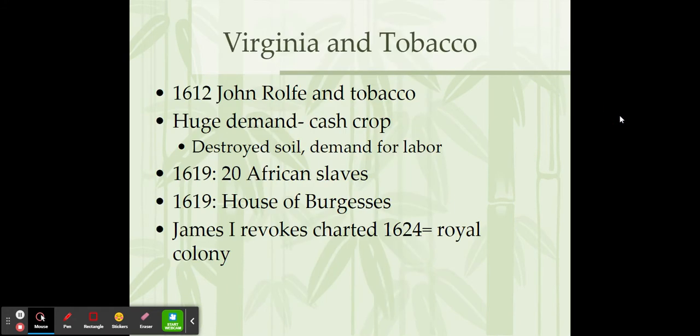So let's go back to Virginia. Remember, Jamestown was founded in 1607 by the English, the Virginia Company of London. And by 1612, they've realized that there is no gold just lying on the beaches when they get off the boat. But luckily for the colonists in Virginia, John Rolfe arrives in 1612, and he smuggles tobacco seeds into the colony. Now, this was supposed to be only for the Spanish to grow. They had tried to have a monopoly on tobacco, but John Rolfe has brought it in.